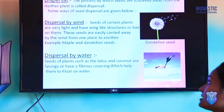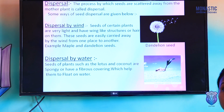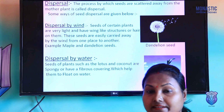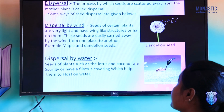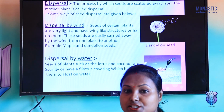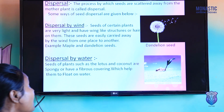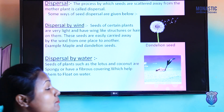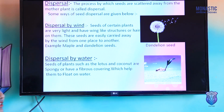Dispersal. Dispersal means distributing or spreading things over a wide area. The process by which seeds are scattered away from the mother plant is called dispersal. So how are the seeds scattered away from their mother plants? Some ways of seed dispersal are given below.